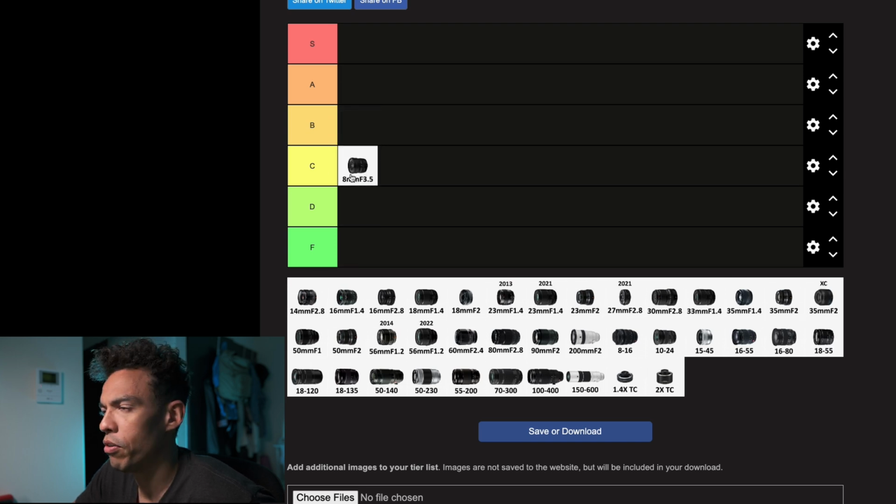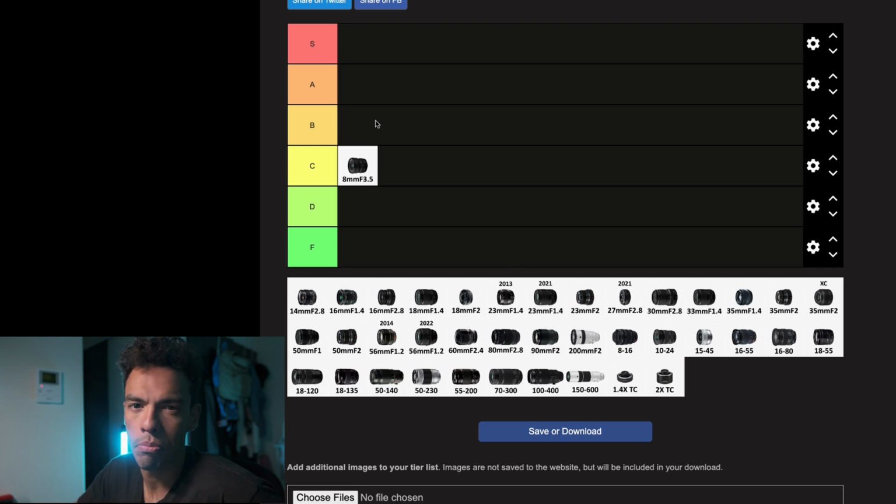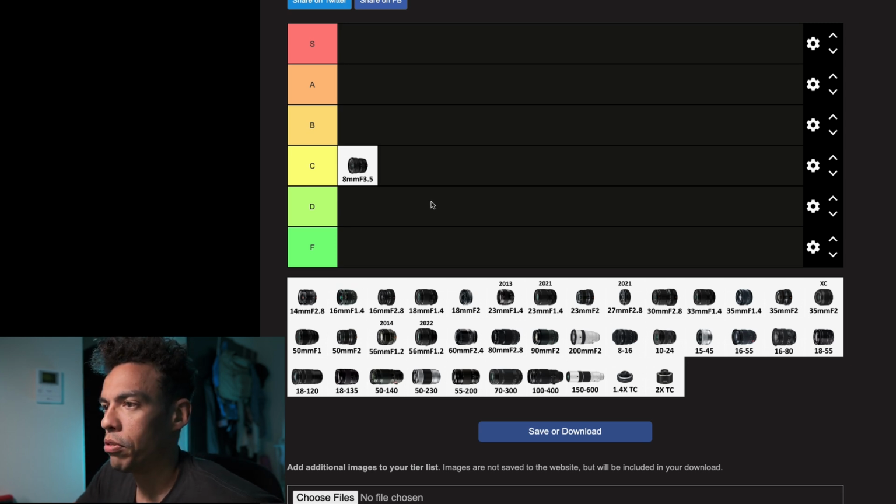I mean, the 8mm for me is not something that I would consider using much. And the 8mm f3.5 did not give me any particular vibe that made me go, wow. The 14mm I haven't tried, so I'm not going to put it in the tier list at all.